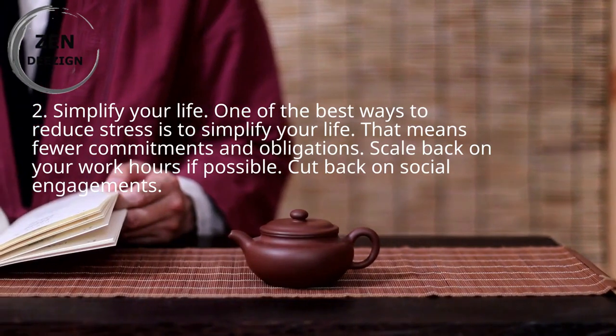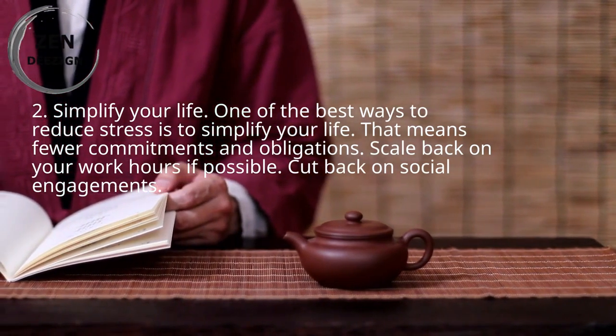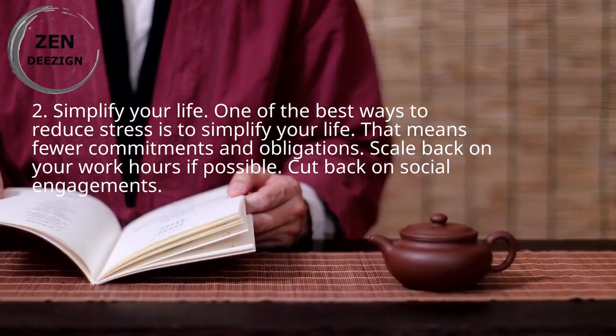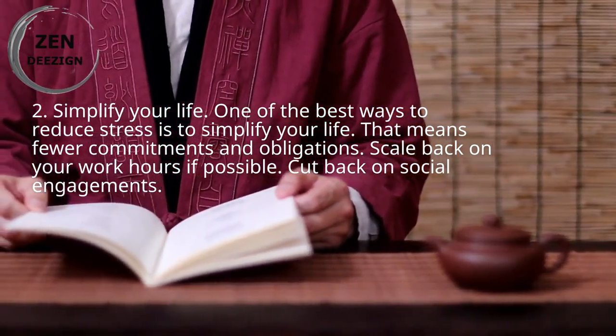2. Simplify your life. One of the best ways to reduce stress is to simplify your life. That means fewer commitments and obligations. Scale back on your work hours if possible. Cut back on social engagements.